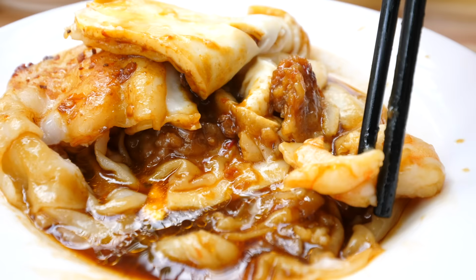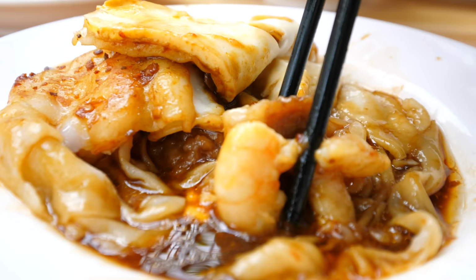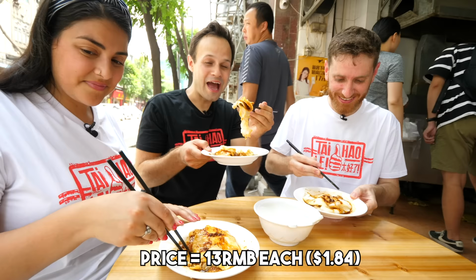Oh, that's fantastic, isn't it? Yeah, it's good with the egg. I just got the egg in there. Wow. Like a light soy sauce, spicy with that bean paste. And then I love, this is really just an upgraded deluxe changfen because they put so much in there. So that is just only on the streets of Guangzhou, the pure changfen. You have to come to Guangzhou to taste it, this level.